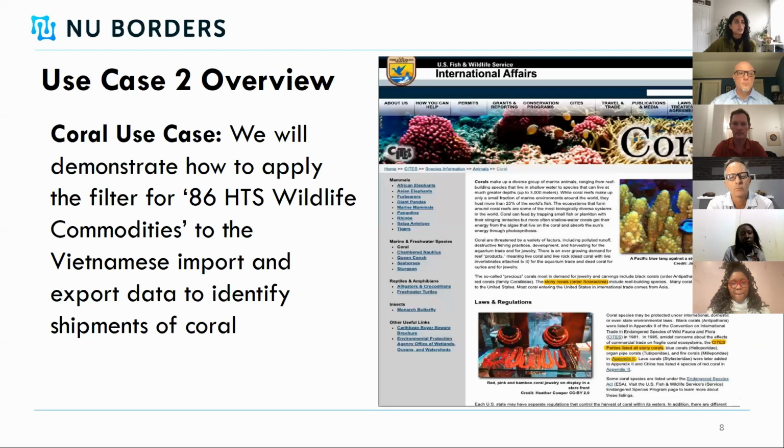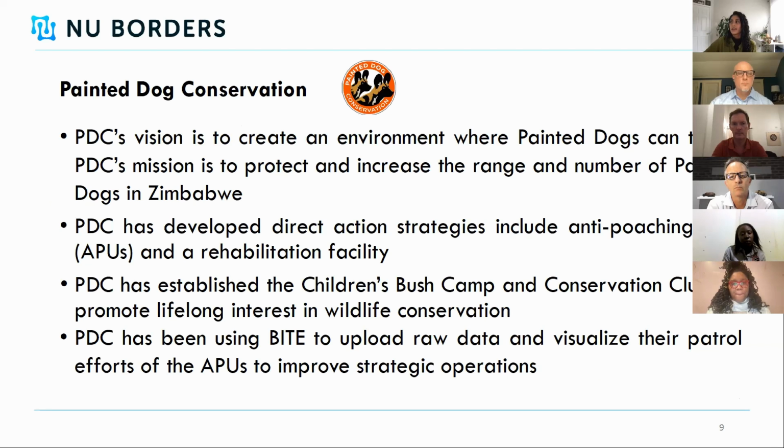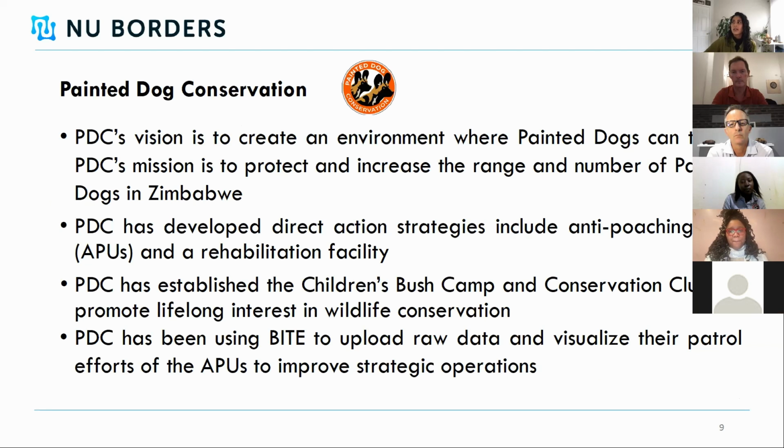So with that, I would actually like to now turn it over to the Painted Dog Conservation, Peter and Cichele. Their mission is really focused on protecting the habitat and population of the African painted dog. So they will demonstrate how they are utilizing BITE to upload data and visualize the patrol efforts of the anti-poaching unit in order to improve strategic operations within Zimbabwe. So Peter and Cichele, over to you.